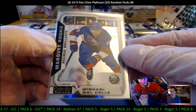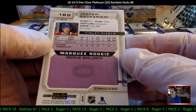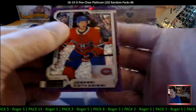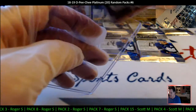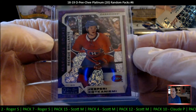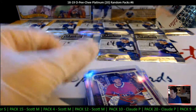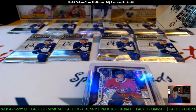So, rookie. This one here. Violet Pixels. Kotkaniemi. That's another nice hit. So, another kid I'm collecting. Jesperi Kotkaniemi. So you got the Violet Pixels. There's only one Violet Pixels per box, folks. So that's it. That one's gone. That's a nice hit, man. So that's it. That's your four packs. Nice packs. So I'm going to put this up here. Put that there. Grab my paper.